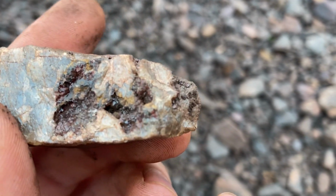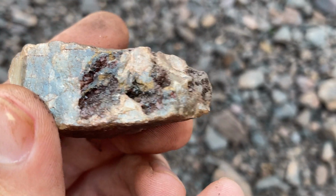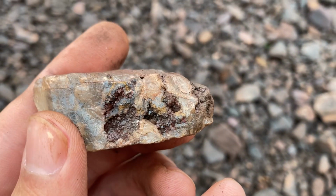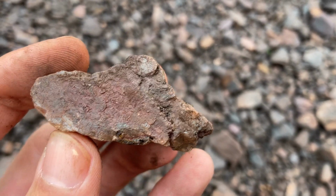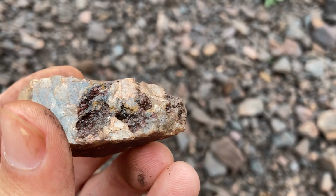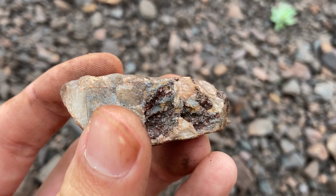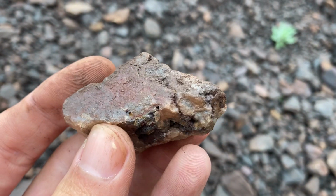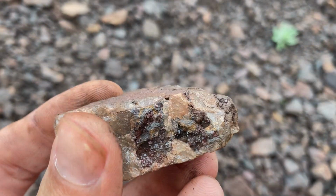That is so cool. It's red, you know what that means? It's probably, oh, I have no idea. It might be Binghamite, but heck if I know. All I know is it looks cool and it's going in my cat litter bucket.